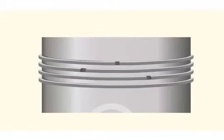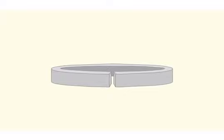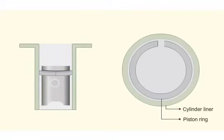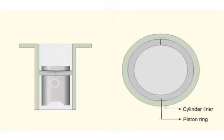The ring expands when the engine is hot. If the clearance is less than the minimum limit, the ends touch due to this thermal expansion. The ring expands against the liner. This increases the friction, resulting in breakage of the ring and seizure of the piston.